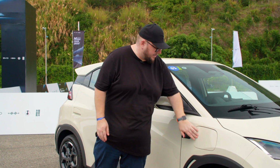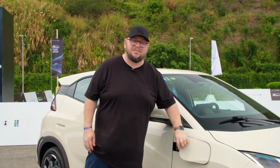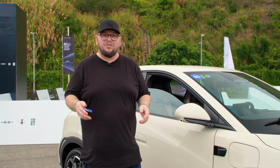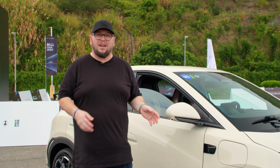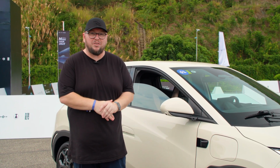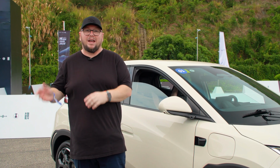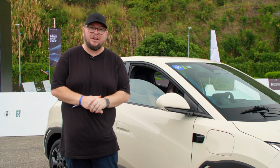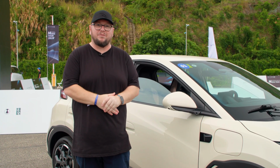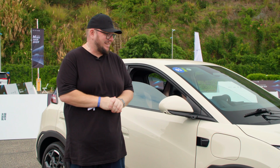Now, of course, here we have the flap for the charging. This car is GB/T. It would be CCS in our end of the world. Now you have two types of charging on this. You've got AC at 6.6 and then the DC. Now the DC is 30 or 40 kilowatts, depending on whether you choose the 30 kilowatt hour or the 38.8 kilowatt hour LFP batteries. And they give a range of just over 300 and 400 kilometers respectively, but that's on the very, very optimistic CLTC scale.